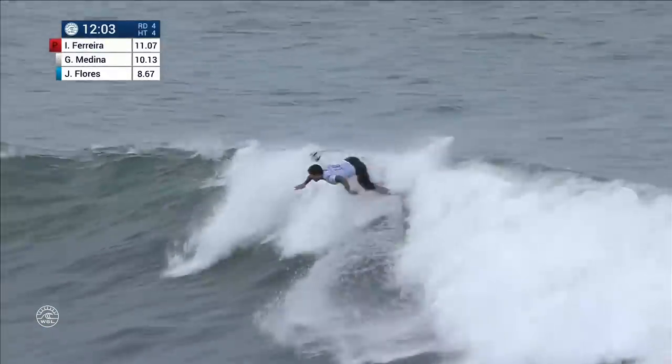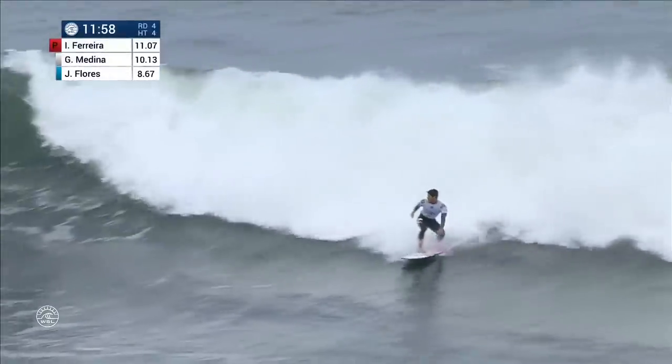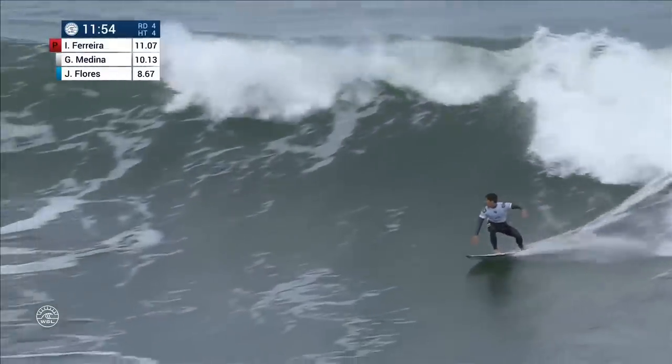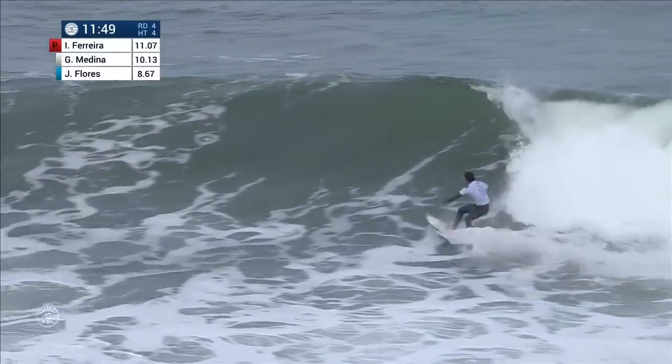Back to this one, Gabriel Medina. Float to start. Section coming down, another stretched out float. Medina wants a section to hit off the lip. Sticking to that floater maneuver. Now big wind up, throws a huge fan of spray to the sky.